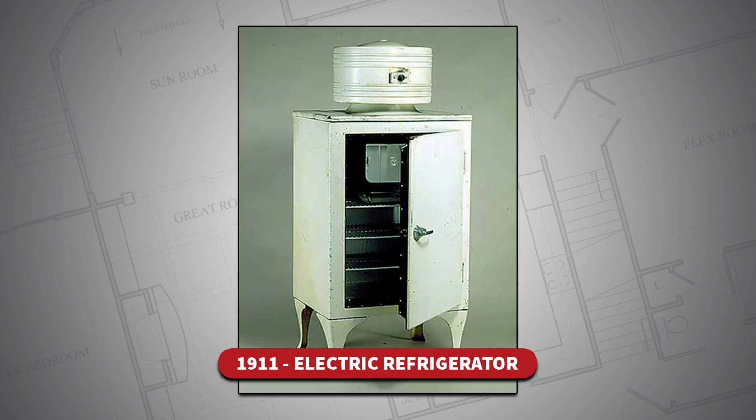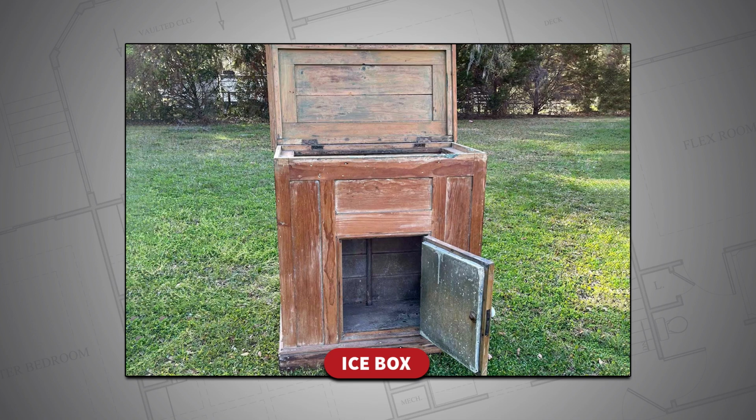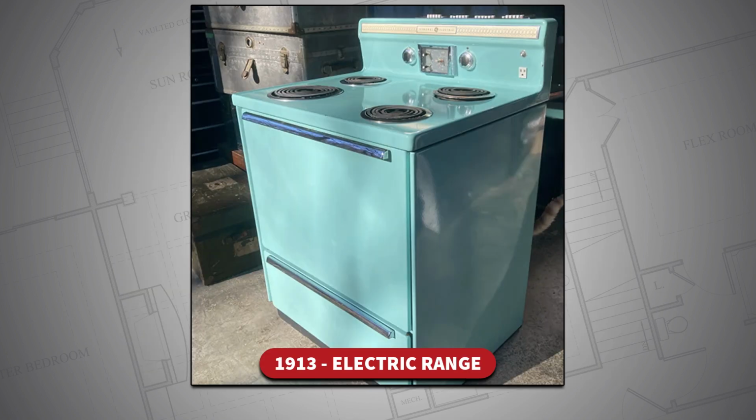Now, Lonnie and Tony, I know you guys will remember this one. In 1911, the most important invention in the history of food happened. The first hermetically sealed refrigerator was manufactured and replaced the ice box. Oh, I remember those days. Now, in 1913, the first range with an insulated oven and surface unit was manufactured.